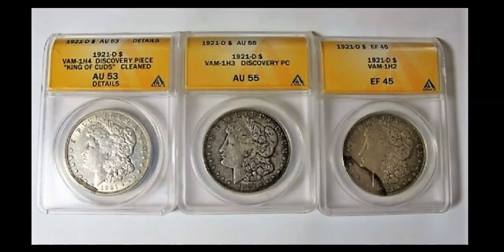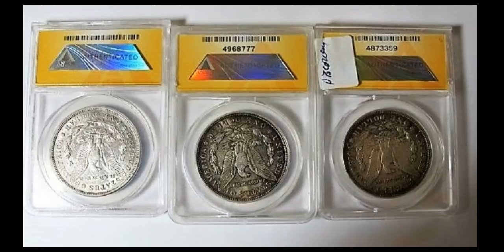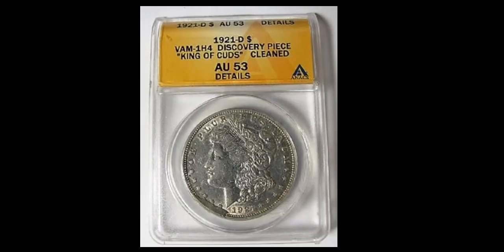Believe it or not, the one piece that everybody was leveraging the most amount of value on is also a details grade example, which means it's been cleaned. All right, so that's notated on the slab label. There's the backs of each individual coin. And then finally, here's a little bit better, just singular snapshot of this variety.